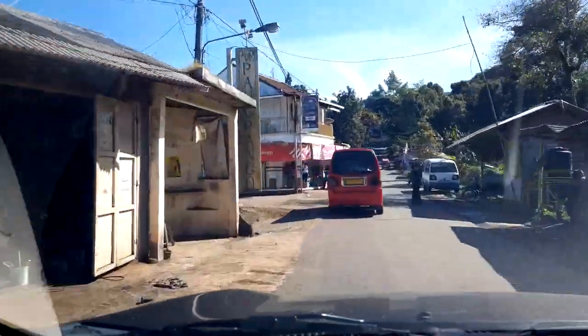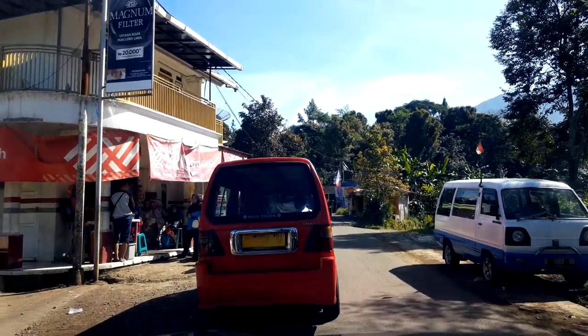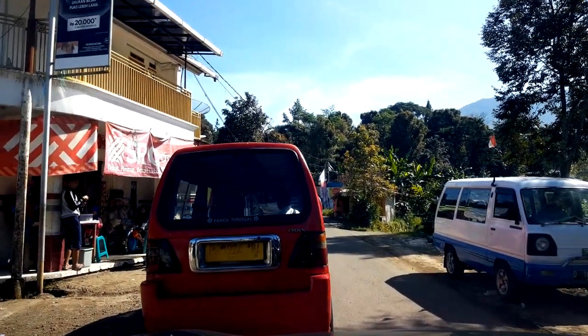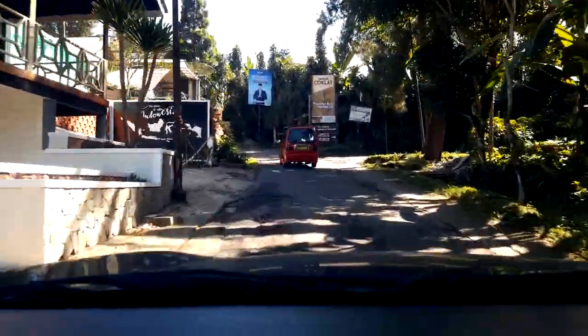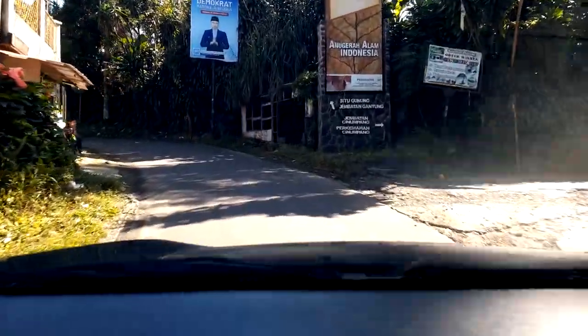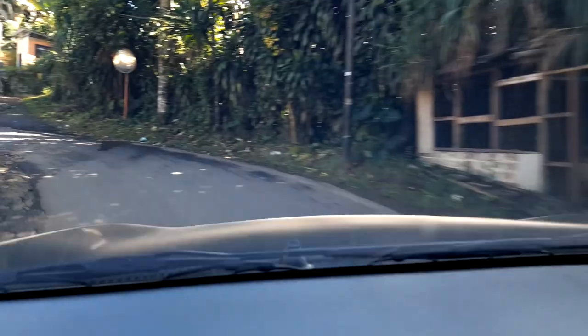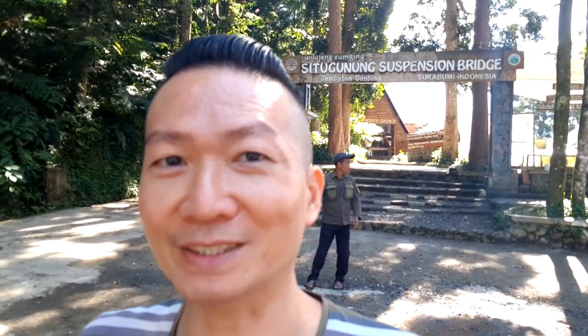Morning everyone. Now we are heading towards the suspension bridge of Sukabumi, the longest suspension bridge in Southeast Asia. Right will be the waterfall, and we are heading to the suspension bridge, Situ Gunung. We are now at the suspension bridge of Situ Gunung, the longest bridge in Southeast Asia. We shall see how long it is and how exciting it is.